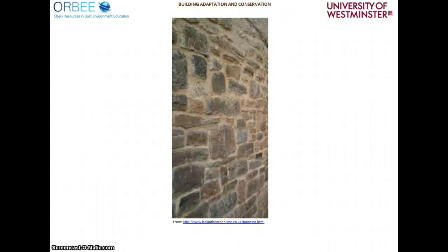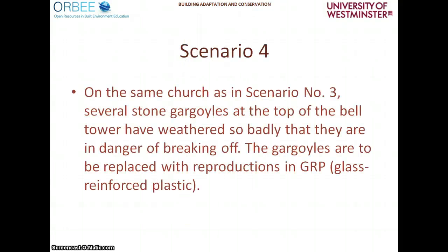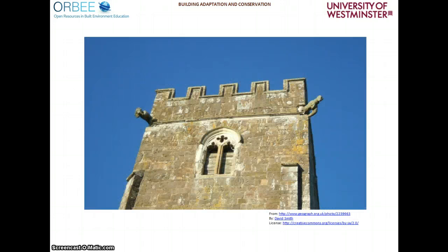That's just a picture to show some good quality lime mortar pointing. The next scenario is on the same church, and what we've got is stone gargoyles at the top of a tower, but these are badly weathered. If you're not sure what we mean by this term gargoyles, if you look upwards on many churches and cathedrals, you will often see these projecting figures from the base of a tower, or usually at very high level.